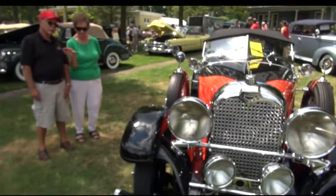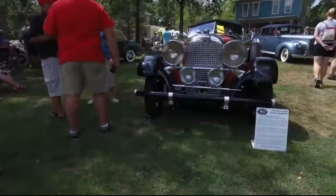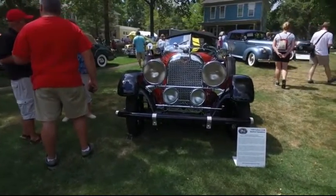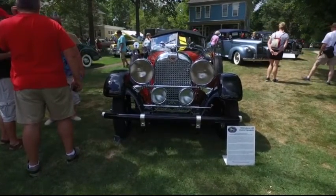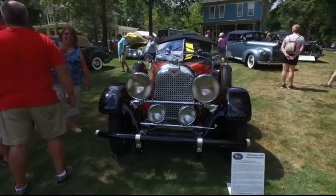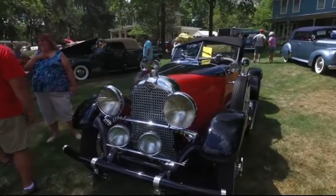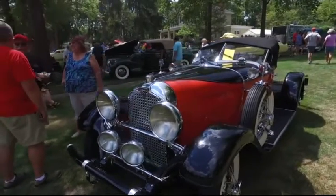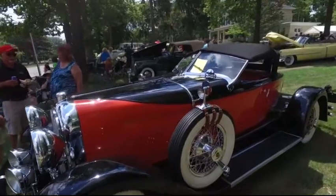Another interesting feature about the car was Dayton Wire Wheel did the restoration of the wire wheels, but back in 1928 they built the wheels. Dayton Wire Wheel is still in business in Centerville. And that's kind of the story.